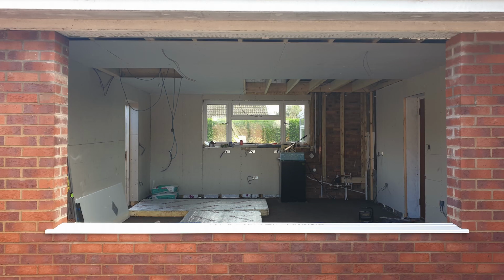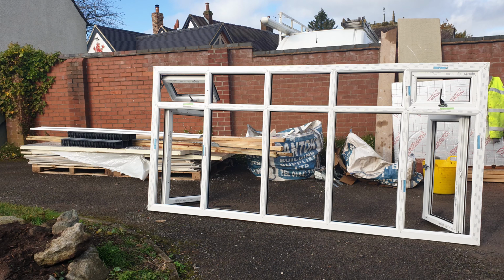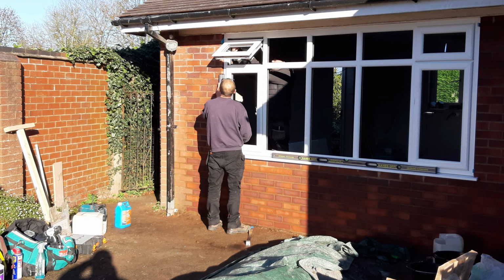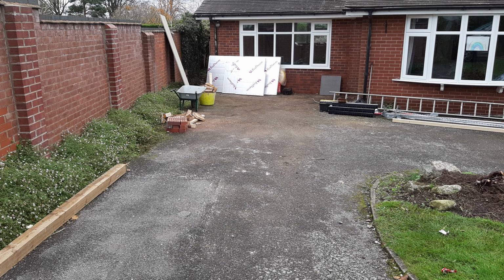One day was very exciting. They took out the garage door, and of course they then had to brick it up, and the exciting day was when the window was in and everything was dry, and that just felt absolutely fantastic.